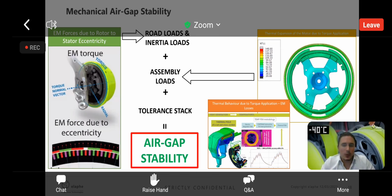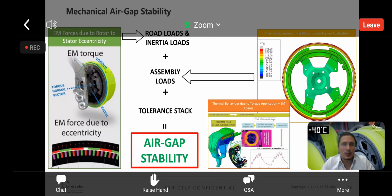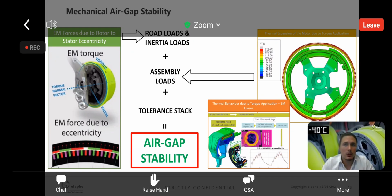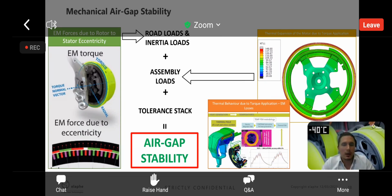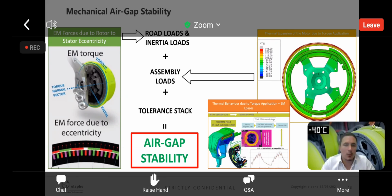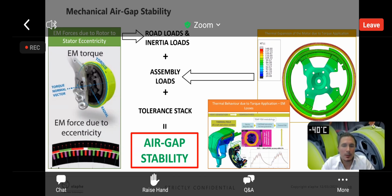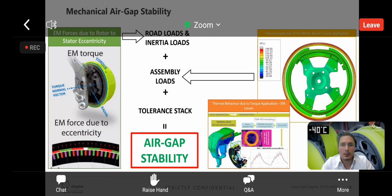So when we've done all of what was explained up till now, we still have to address the mechanical air gap stability, combining all of the different aspects together. Imagine when we were discussing cornering, this is usually done when the motors are lukewarm, so normal operations, the ambient temperature is also normal, so probably like 20 degrees. But what happens if you, for instance, go driving in the desert, on a racetrack, something like that?